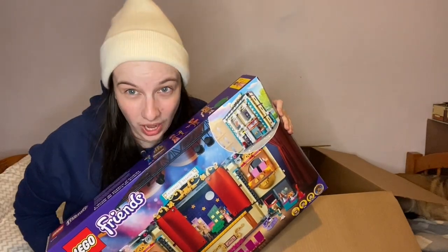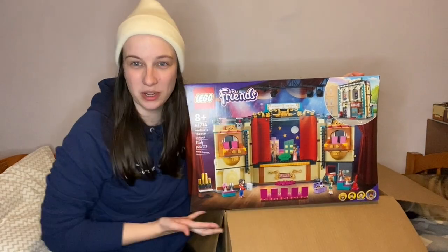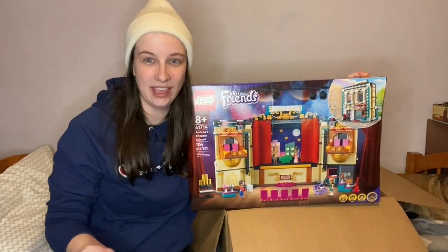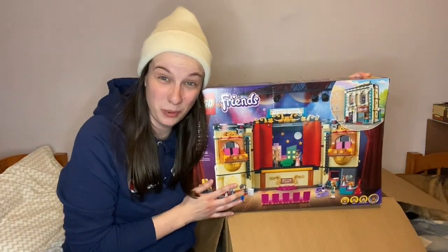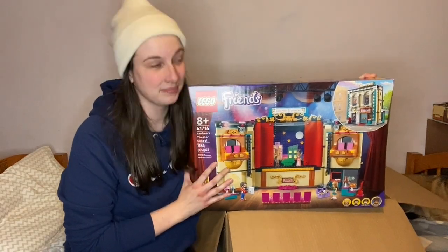In case you were not aware, I am an actor and theater is one of my passions besides Lego, so theater and Lego pretty much defines me. That's why this was my most wanted set, and I'm super excited I finally got it.